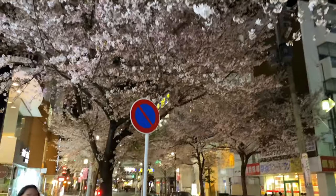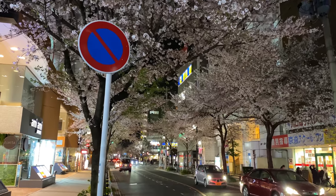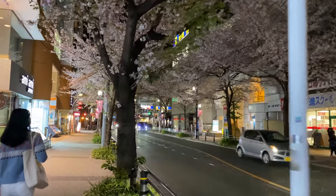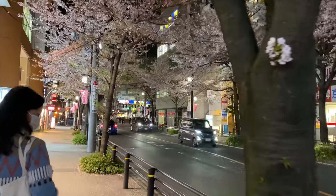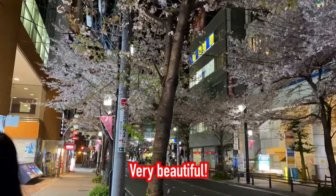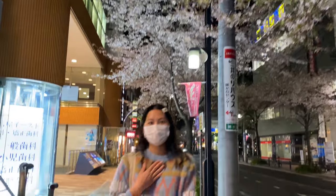Just look at this wall, the sea of pink above us. Classic view. Kirei da ne. Me too. Me too.